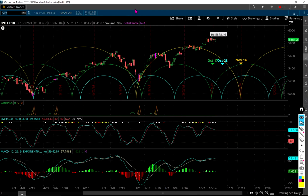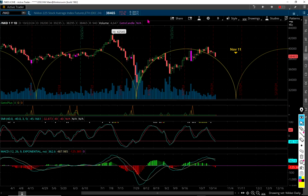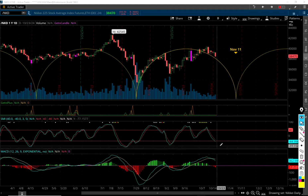Okay, let's look at the Nikkei 225, Japanese market. Going to use the futures to do that. What's going on here? Okay, Nikkei 225 pulling back a little bit. Nothing too huge, but it is pulling back. Probably going to pull back a little bit more. This is a little ominous here. Got a crossover going on here. Even though it's positive territory momentum, the MACD has crossed over. So that's a bit of a concern for the Nikkei 225. I think we're going to see more pullback.